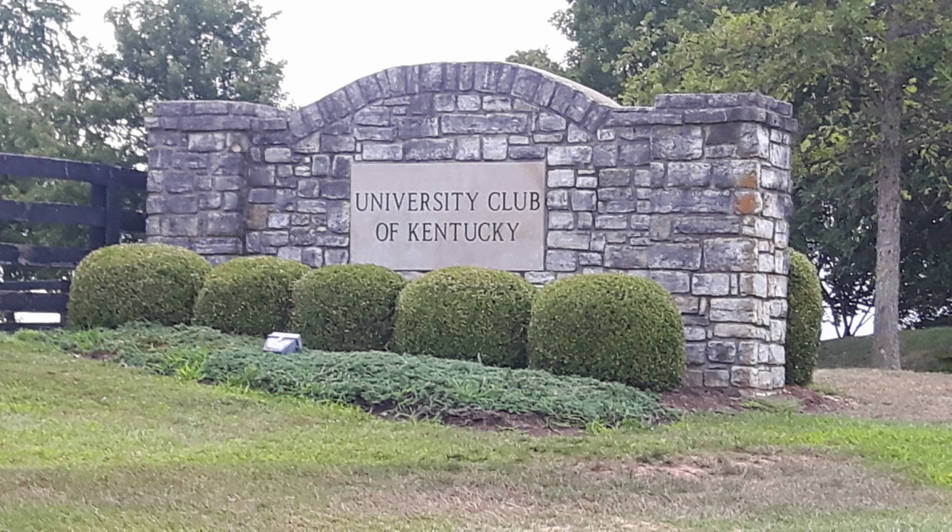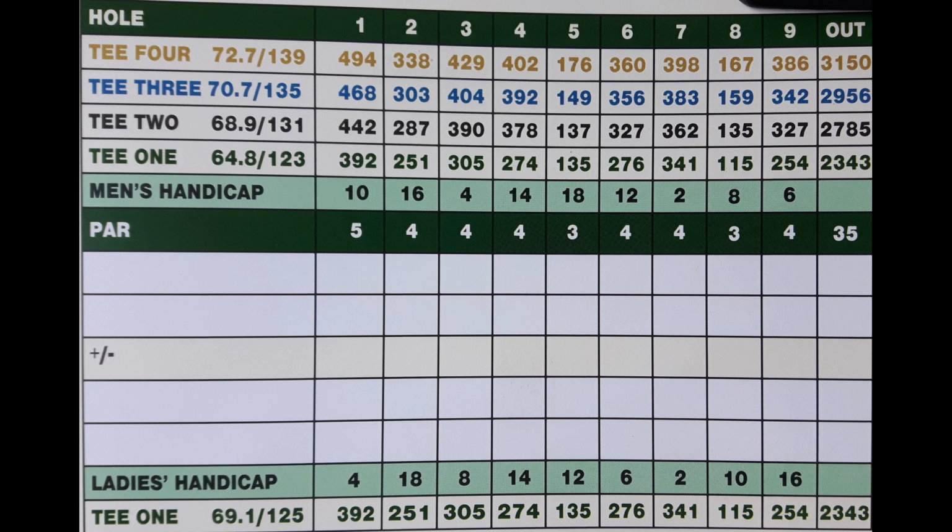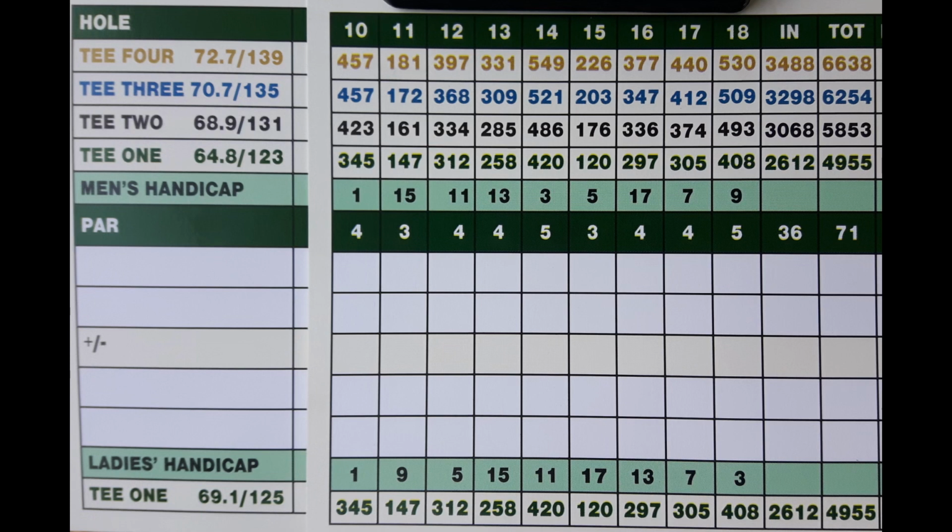Alrighty folks, so this week we are going to review a golf course in Kentucky. I believe this course is in Lexington. It's the University of Kentucky golf course, which is just off, I believe it's I-64, west of I-75, down in Lexington. It is a dual course. There are two courses there.